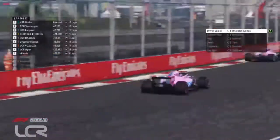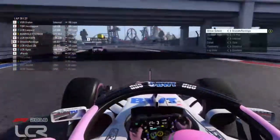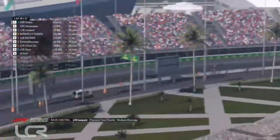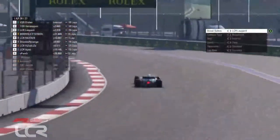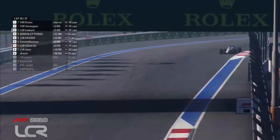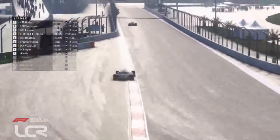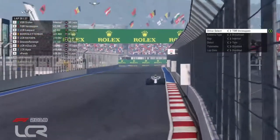Visualize got passed by Hayden, and Hayden has then just passed his teammate into P5, back where he feels he should be, other than P4, which is Boris, who also took full advantage. Leopard gets a penalty, and he must have got that through turn 2, as Hayden gets another penalty. I did say, just to quote, I reckon someone would get 21 seconds of penalties. I was thinking it might be Hayden, but I didn't want to say it, but it looks like it will be, as Hayden's got another.